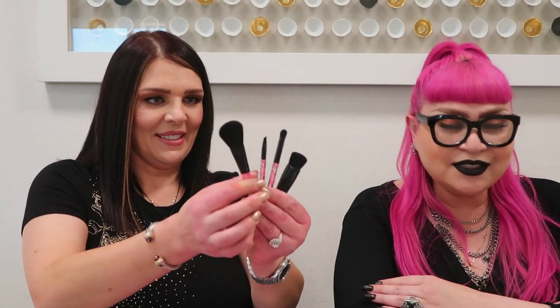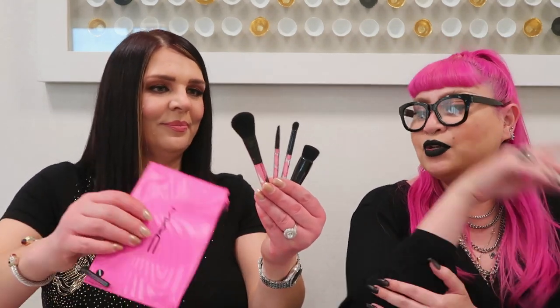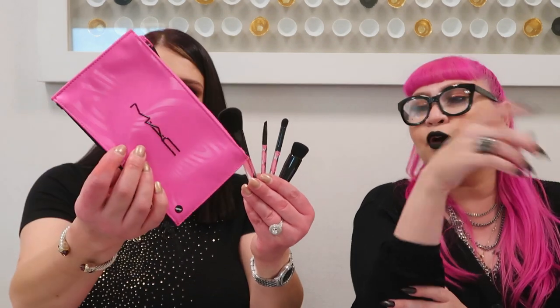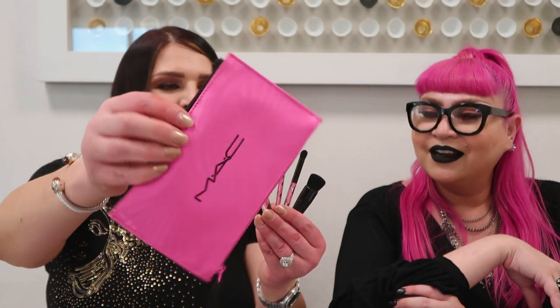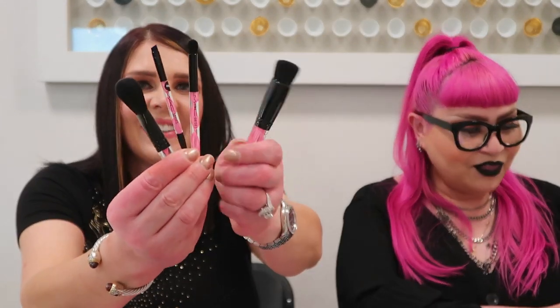It's going to be the brush kit. Oh, yes! I love the brush kit. I want to see that. Stunning. The brush kit has five brushes and a double-sided makeup bag. And look, it says MAC, with a deep zipper here. And check out the handles. Look at the handle of the brush, how fun. The brush kit is going to retail for $49.50, but the value is $161.